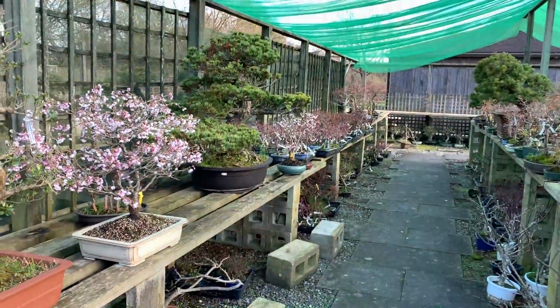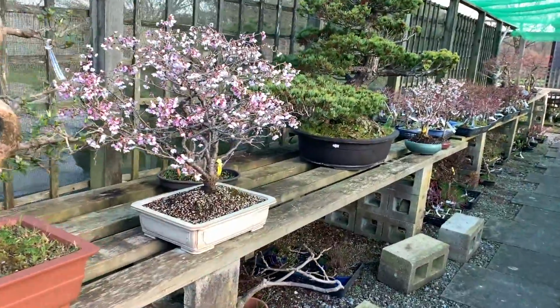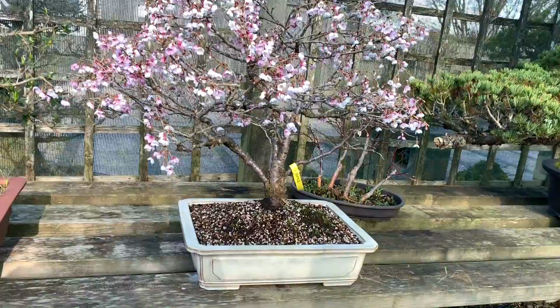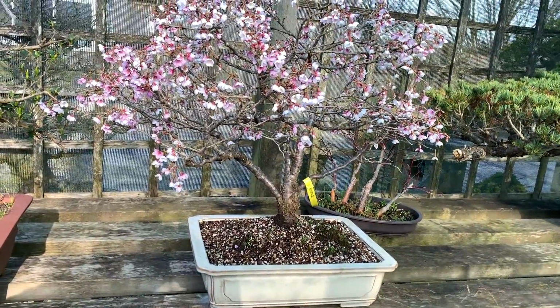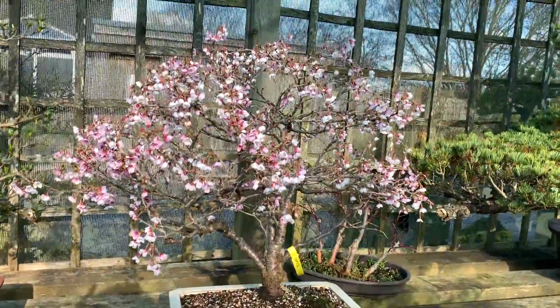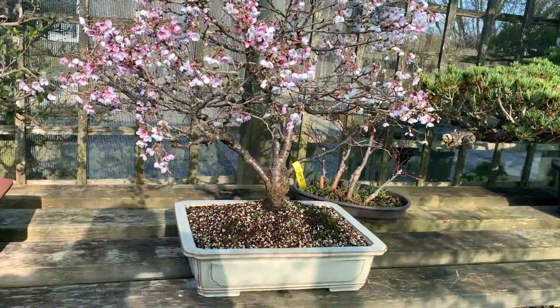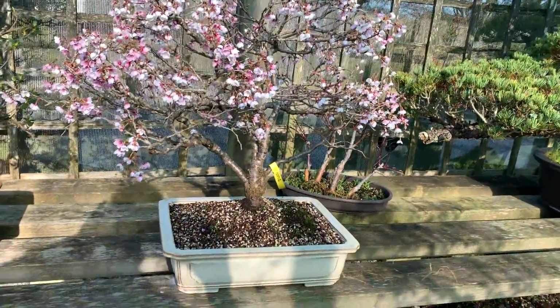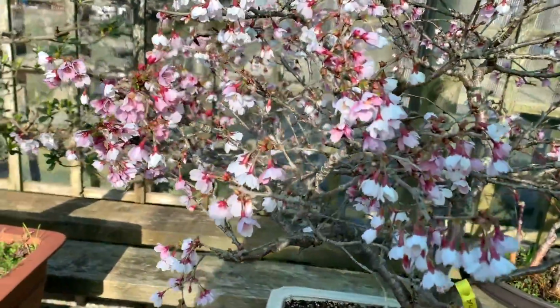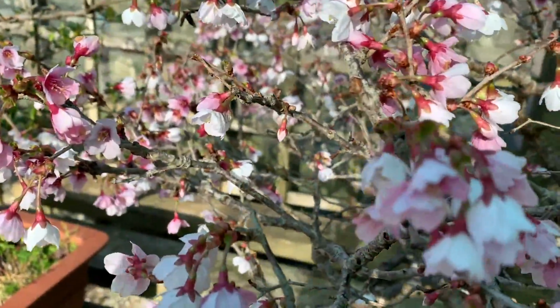I've got other Fuji cherries. Look at this one. This is absolutely spectacular. Look at the blossom on this. This is about, I would say, almost 90 centimeter across, and this tree is about 70 centimeter tall, in full bloom. Look at the flowers. Look at the flowers.